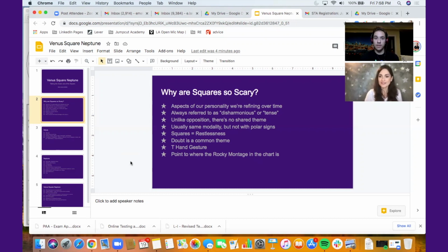I love that. And another great analogy for squares, and the pressure they put on people in order to create mastery or refine a personality trait over time, is carbon into a diamond. The only way you can form a diamond is through that intense pressure imposed upon carbon. So it's really important for us not to lament our squares, but to lean into them, because they can yield incredible dividends for us.